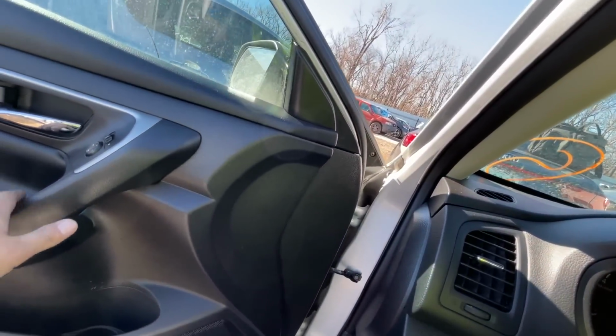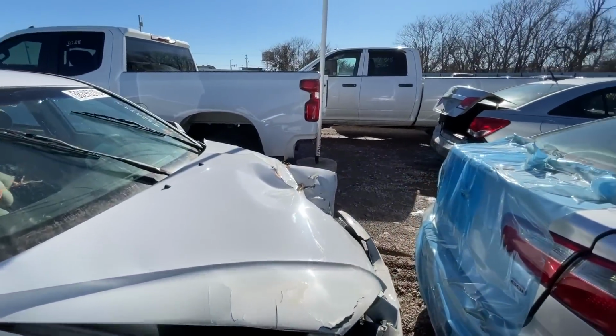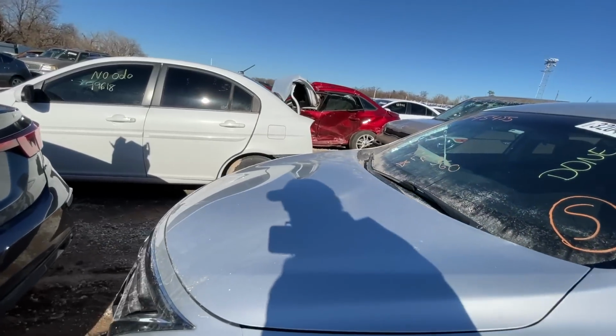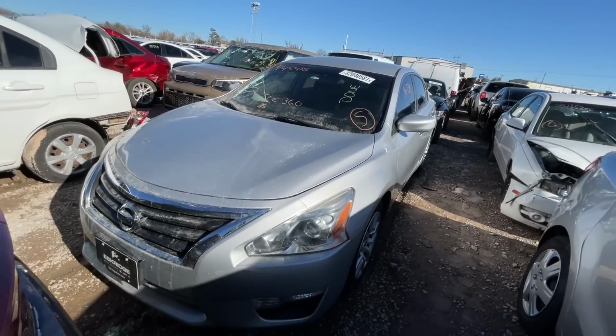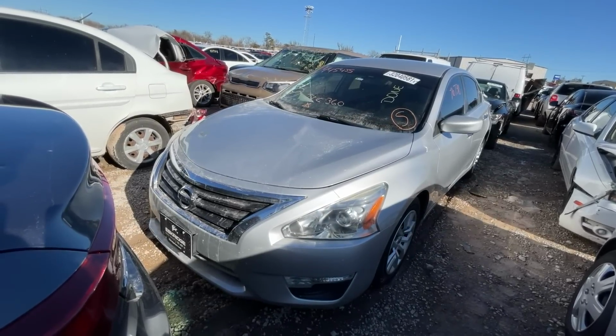I never pictured myself as a Nissan guy, to be quite honest with you. But I really like the Altima. And I'm sure if I got my hands on a Maxima, I'd probably like the Maxima a whole lot more. What do you guys think?